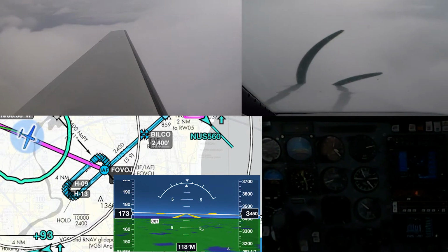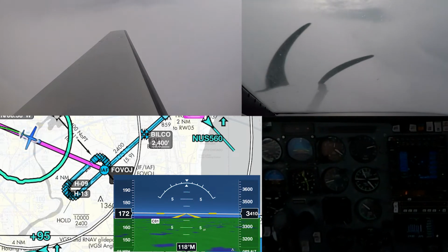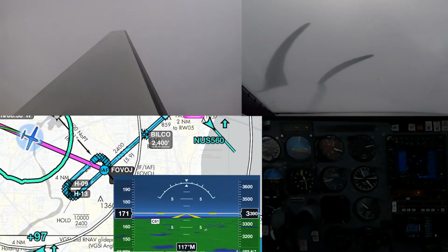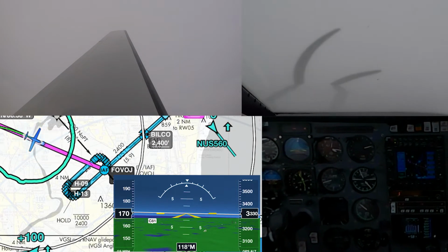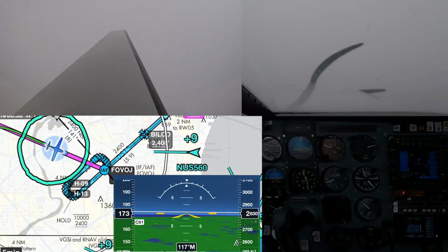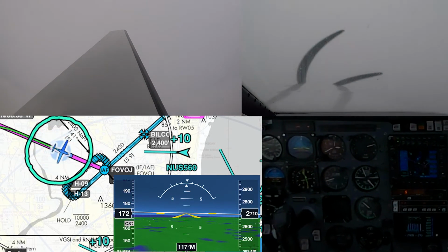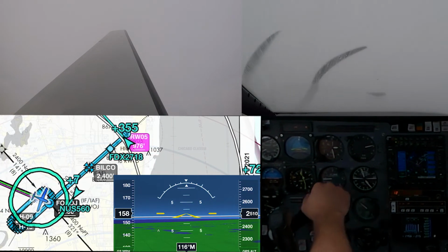NJET 560, turn right heading 270. 270, NJET 560. November 99 Delta, you're 7 miles from Fovaz, cross Fovaz at or above 2,500, cleared for the straight-in RNAV runway 5 approach at Waukegan. Cross Fovaz at 2,500, cleared RNAV runway 5 approach at Waukegan, 99 Delta. NJET 560, descend and maintain 3,500. 3,500, NJET 560.